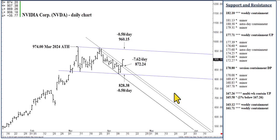And speaking of which, we did test Tuesday of this week meaningful near-term, I'm calling this near-term 2 to 3 week support at 828.38, mentioning how after testing this support, you should anticipate the 960.15 channel resistance within 2 to 3 weeks. That is certainly under play right now, given the fact that we settled Thursday above the 872.24 channel top. This is a solid level to buy into for the day and really into next week.